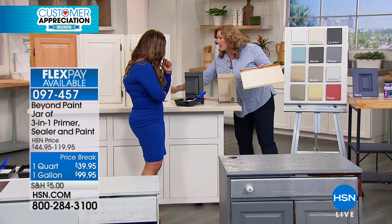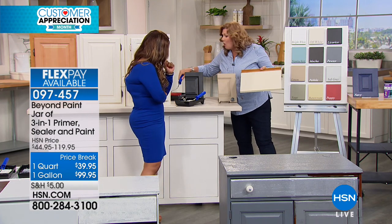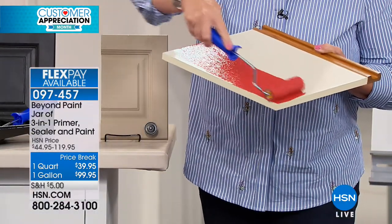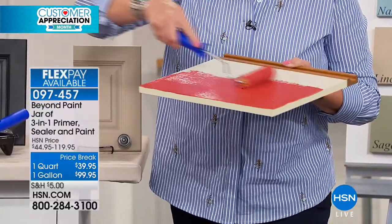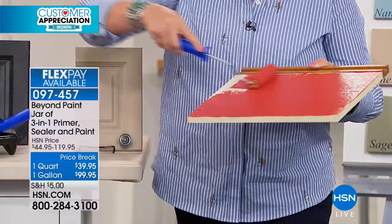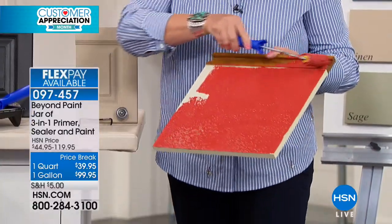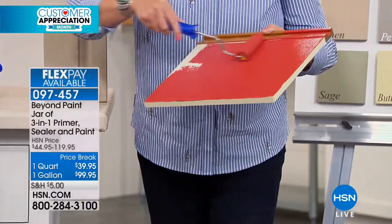Here's what Poppy looks like if you're looking to do maybe an accent table or a little side cabinet for a little pop of color. Here's Poppy. It's a warm, rustic red, and I absolutely love it. It comes out gorgeous, and the coverage is incredible. This is a laminate and it has wood on it. You notice that it covers the laminate and the wood equally as quickly and efficiently. It is just amazing.